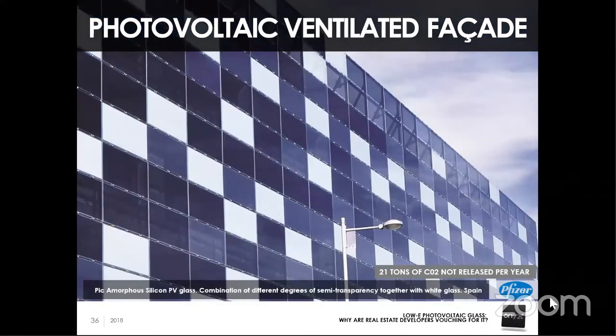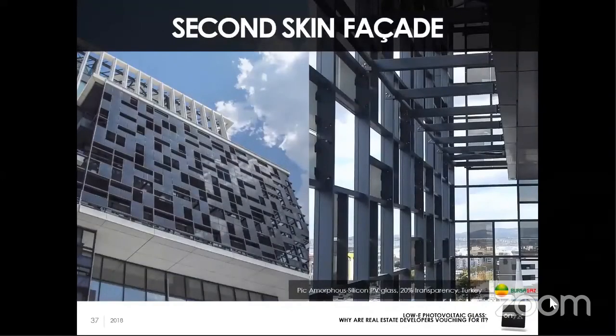This is another vertical facade, a rainscreen cladding system for Pfizer, the pharmaceutical company, with amorphous silicon glass. Next one, please. Just running through the slides to show you everything.